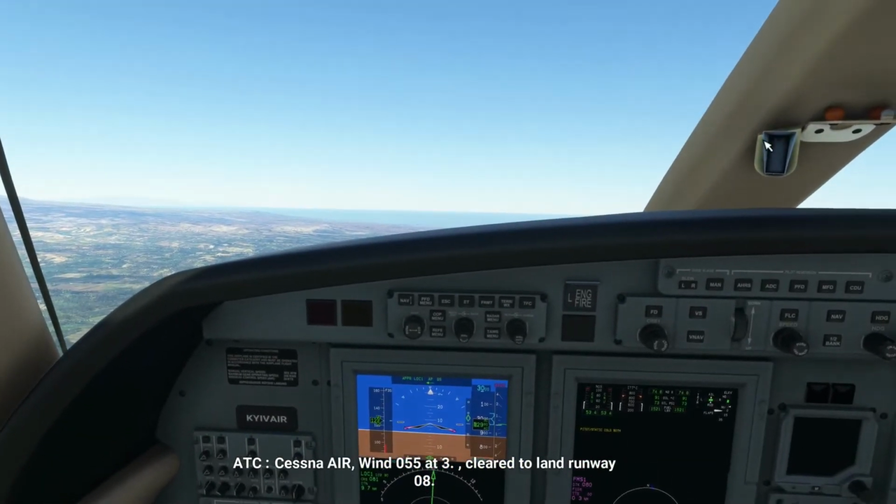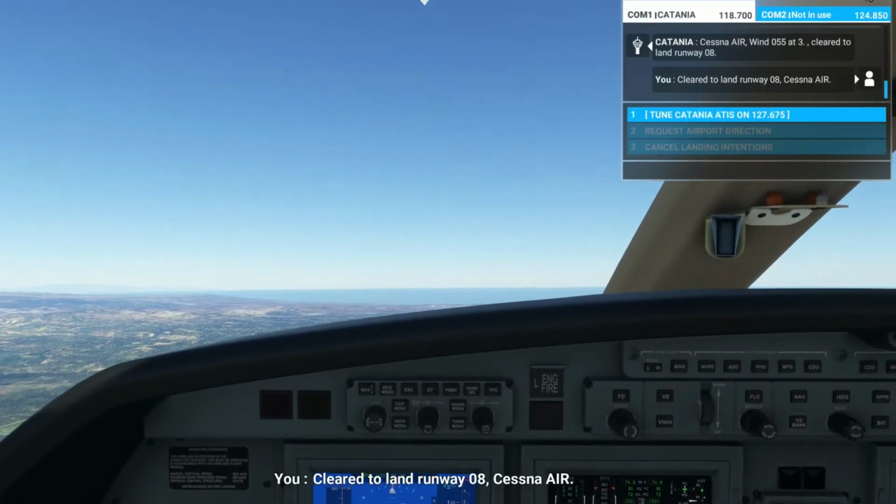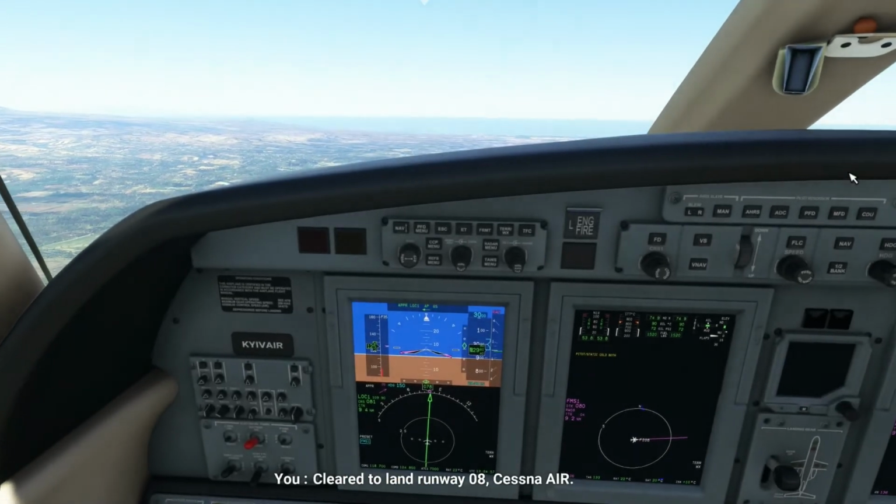Clear to land runway 08. We've gone from GPS to satellite-based. Clear to land runway 08, Cessna Alpha India Romeo. Localizer.